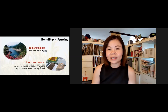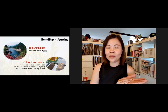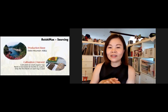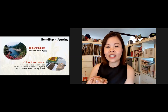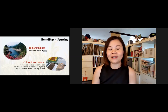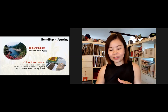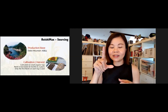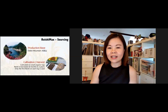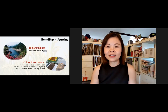So what they do is trial and error. They tried growing reishi on sawdust first, which is easily available, or they tried to grow it in water. But finally they decided to grow it on a wooden log, an organic log, which produces the best quality of reishi. They are grown on small organic logs that they only use once. After it's used, they harvest the reishi and throw the log away. They don't use it again. It takes between 6 months to 2 years to produce this reishi.